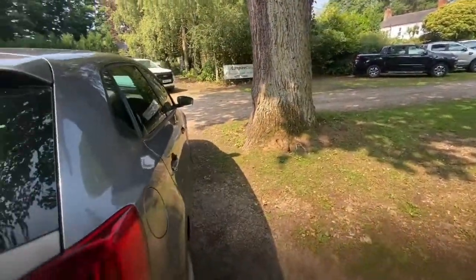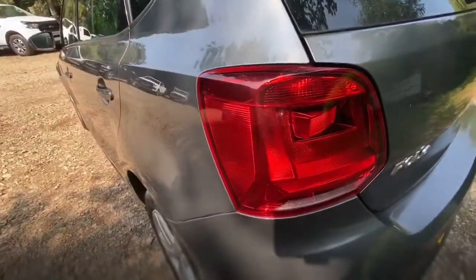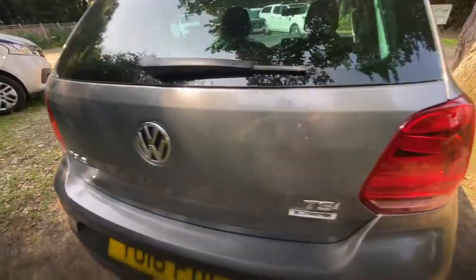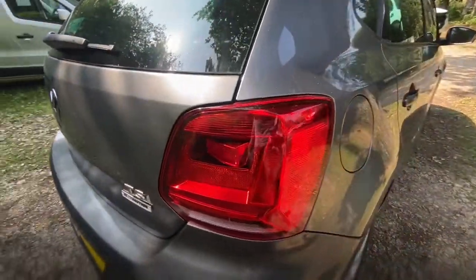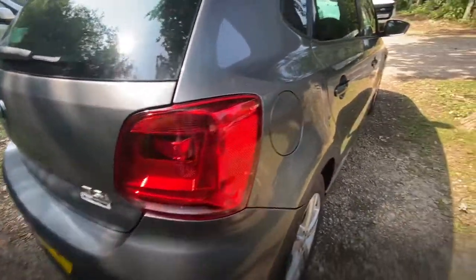Okay, so passenger side rear tail light is nice and clean. There's no damage, no cracking, there's no misting, everything looks bang on. And same for the driver's side, again nice and clean. Right, so let's work our way down.